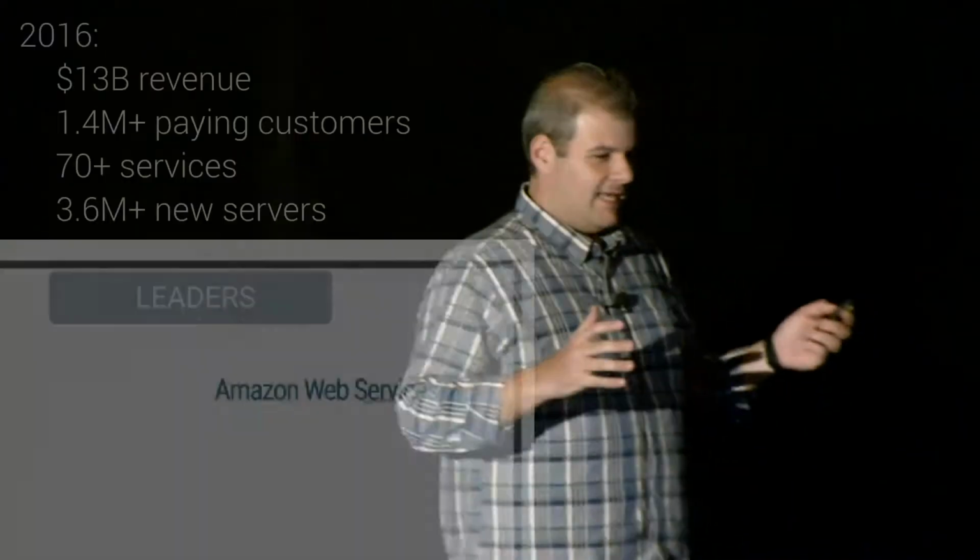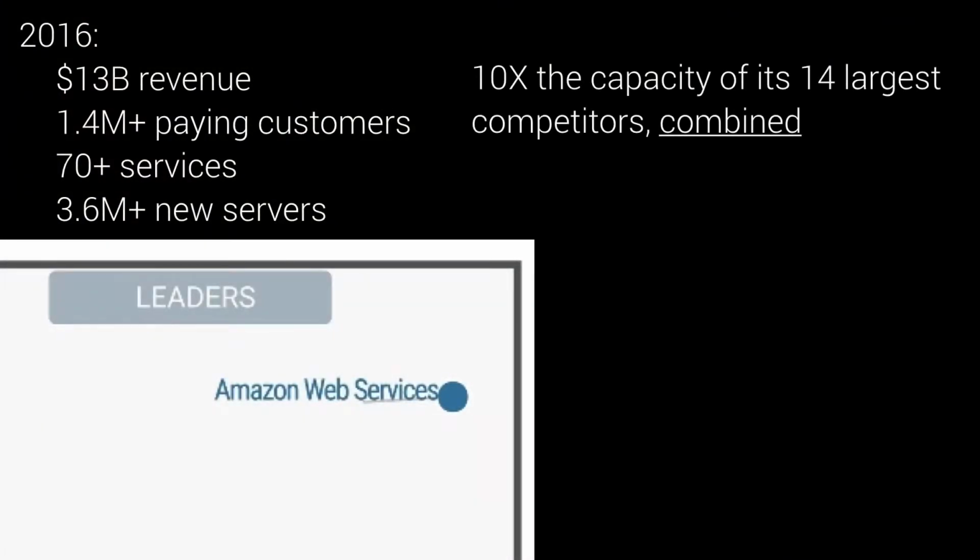And Gartner estimates that Amazon has 10 times the scale and the capacity of all the other 14 competitors combined. So how crazy is that, right? Think about this, Azure, Rackspace, all the other competitors. They're 10 times bigger than all the top 14 combined.